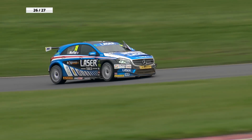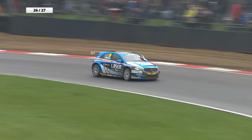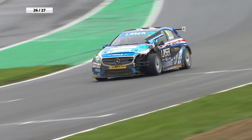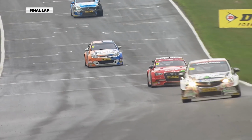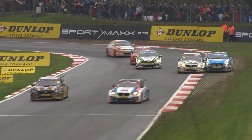Yeah, he's still going for a result, because he's a long way clear of those on the wet tyres. Yeah. So keep going, Aidan. There's only a lap to go. Bits are falling off. The car's all disfigured. So Senna Proctor will come across the line in the lead. Jake Hill is second, and the gap is half a second between them.